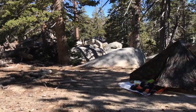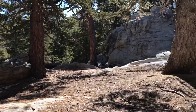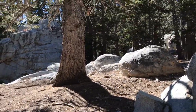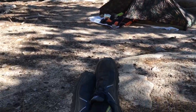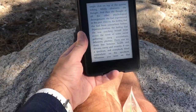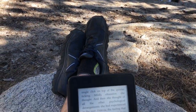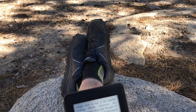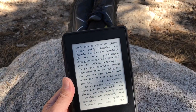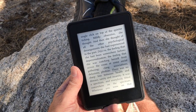You put in the miles, you set up camp in a beautiful spot like this. Rocks everywhere around me. And reading my Kindle Paperwhite. Got some pistachios. Bada bing, bada boom. This is what it's all about. I'm probably gonna eat dinner early and work on editing videos and reading and just get in my tent and relax. Hopefully get up early and then head back tomorrow.